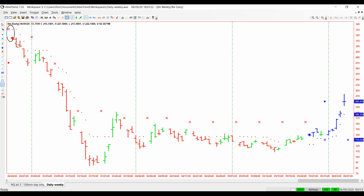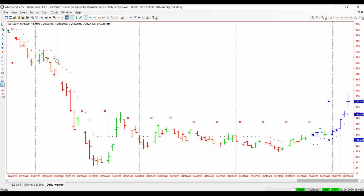You can see back here on the upper left corner, what we're looking for is the combination of both daily and weekly signal from Abletrend. So the weekly signal is the red cross or the red X. The daily is the red price bar. It has a little dot in the middle of it. That just means the first red bar, meaning there's a trend change to the downside, a sell signal, because red is sell, blue is buy with Abletrend.